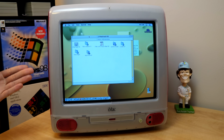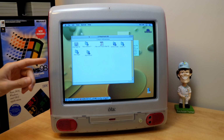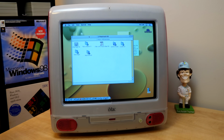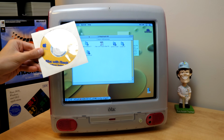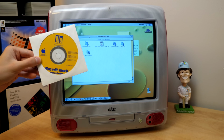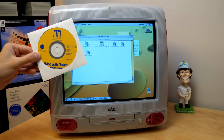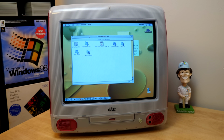All that being said, though, this is not just a standard install of macOS 8.6 because Elo has their own software restore CD that was also included in this, and you can see they've got the Apple value-added reseller logo there on the side. And this is how you would restore this thing back to Elo's factory settings. So, it's got the touchscreen software and the drivers and everything for it, but it also has some demo applications that we can take a look at.